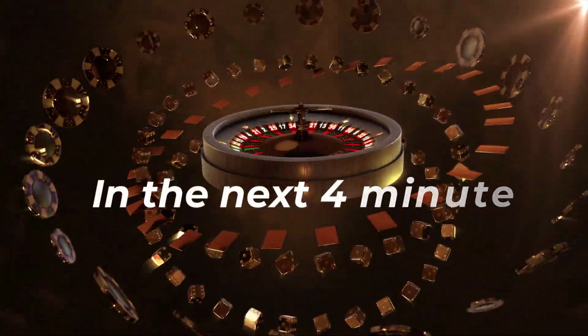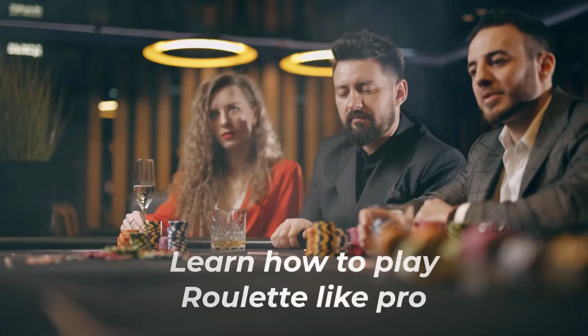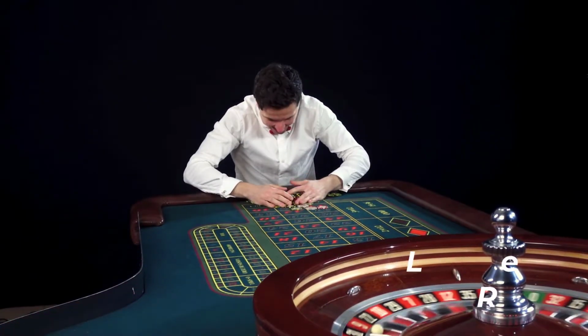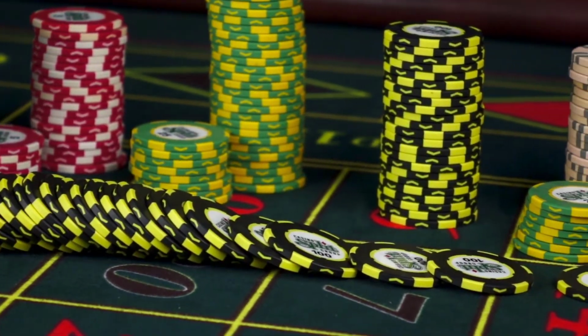In the next 4 minutes, you'll learn how to play roulette like a pro. We will explain the rules, the bets, and the payouts, and you'll understand what you can do and what you can expect at a roulette table. Roulette is the best game in the casino. It's easy to learn and exciting to play.